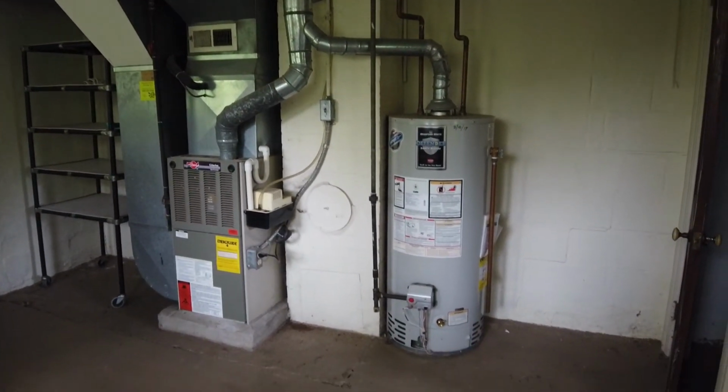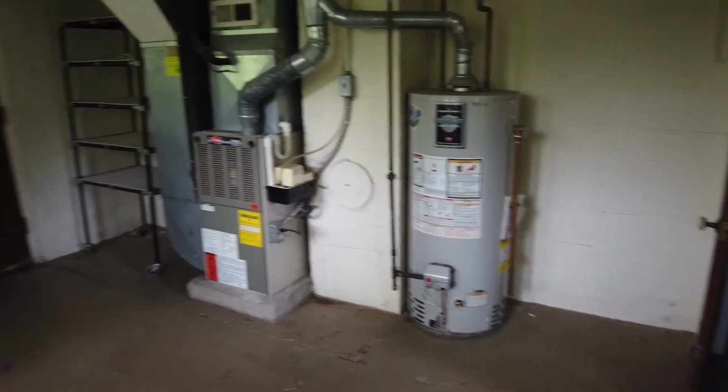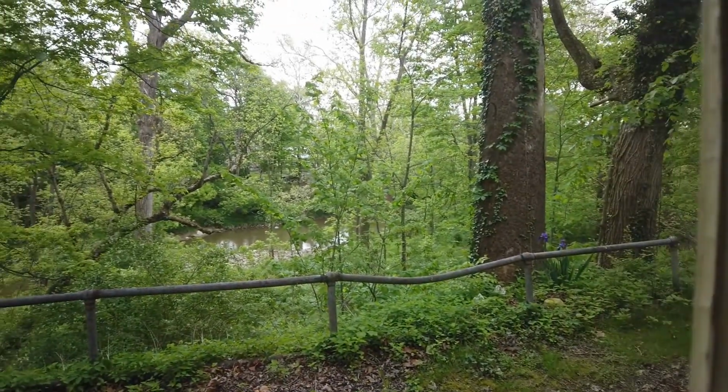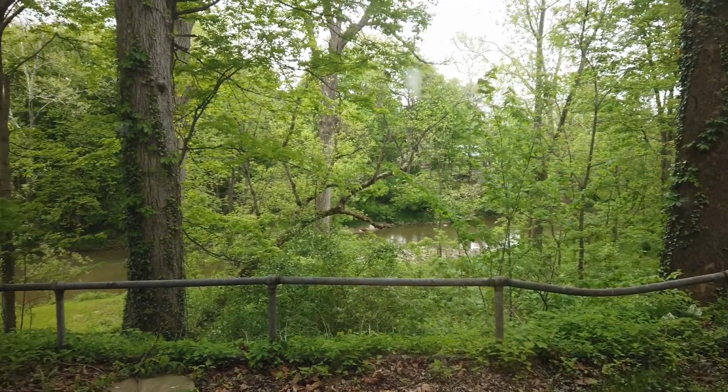And then I'll give you a quick look of the actual backyard, which has the river flowing in the back, which is kind of neat in my opinion because you can go relax and just listen to the water run. But we're going to wrap up the tour there.